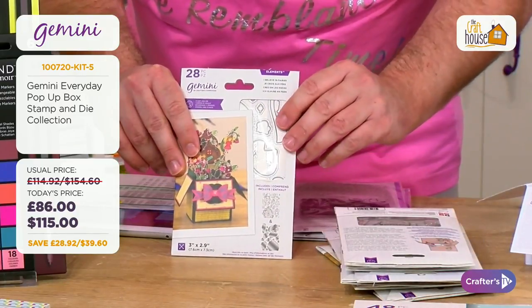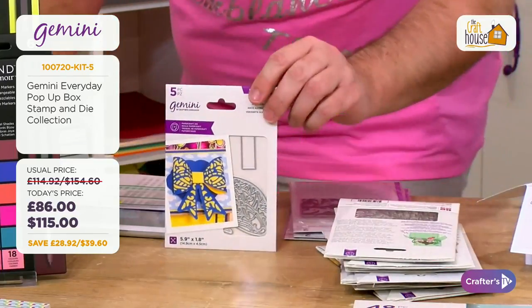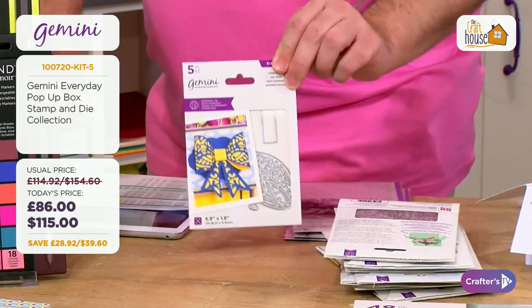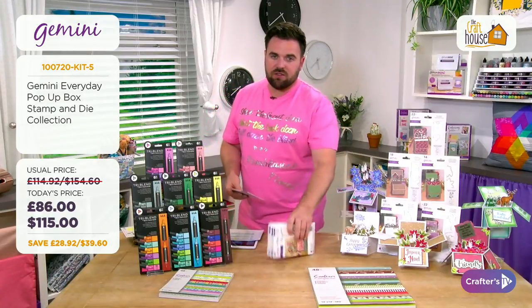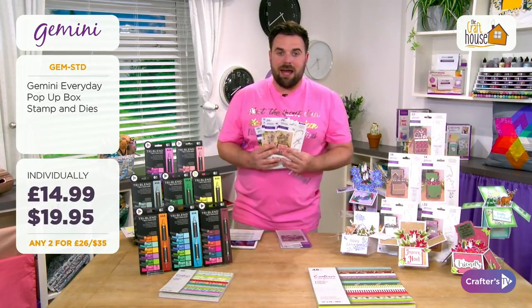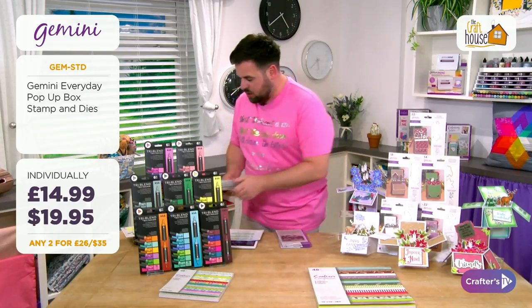You've got I Believe in Fairies. I personally do believe in fairies. And the other one that you can get, this one is available individually. It's the ornate bow that Craig was talking about. So you can get that collection individually, £86, $115. Or you can mix and match these ones with those ones. So you can really customize and create your own bundle.